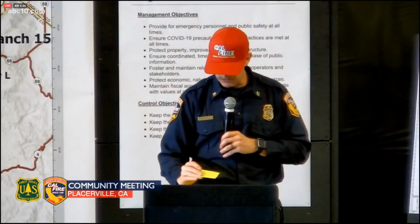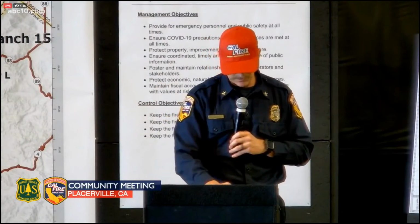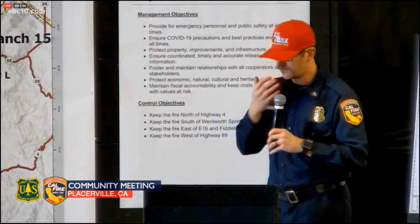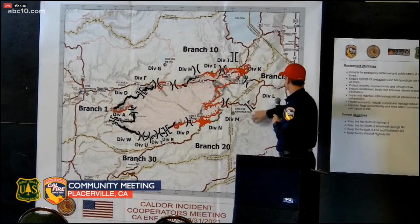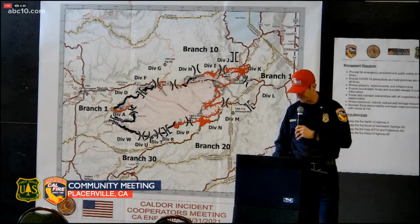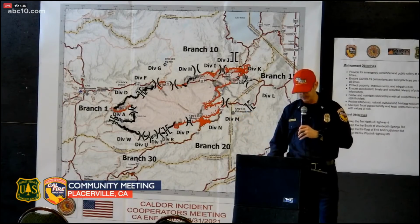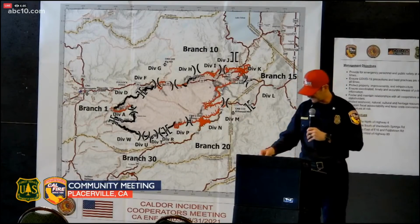Yep, I did say Kirkwood and I meant Heavenly earlier. Will the Caldor Fire meet the Tamarack? So again, talking about herding and corralling the fire, sometimes when it's burning extreme, that's all we can do. And yes, we have operations maps with the Tamarack fire on it, and we are going to try and steer it into the Tamarack fire. It's a fresh burn, and if we get it steered into there, whatever portion we get turned into it, that basically stops the spread of the fire. So that's a very valid tactic that we're actively trying to do.